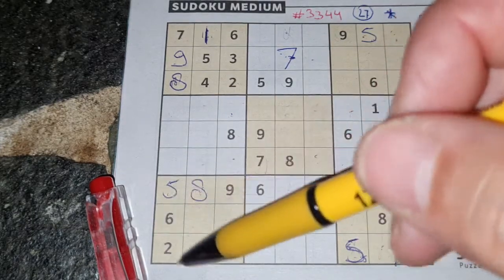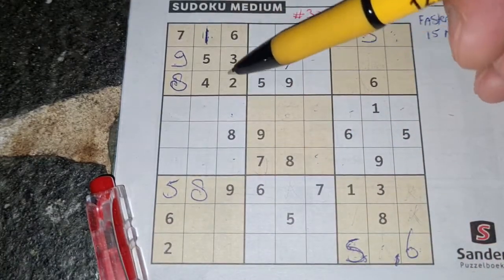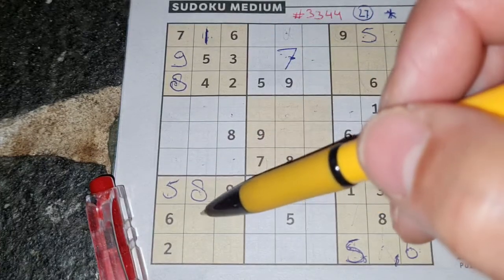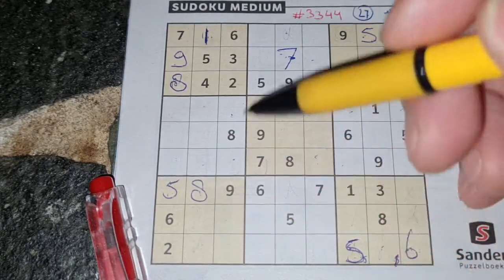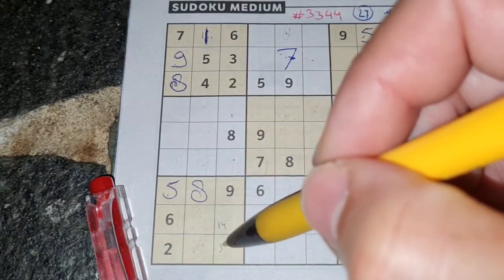How about these four missing numbers in this big square. Two of those missing numbers are the 1 and the 4. We have a 1 and a 4 in this column. So no 1 and a 4 in these two boxes. The 1 and a 4 goes in those two boxes as a pair. 1 and a 4.